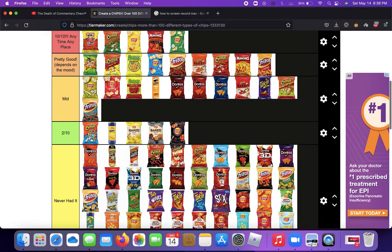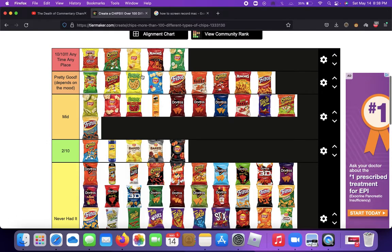Yeah, I like that one. Or which one did we just put? The cheddar cheese one. It's because usually with Cheetos, they're like the Cheetos of Pringles, and I like Cheetos.